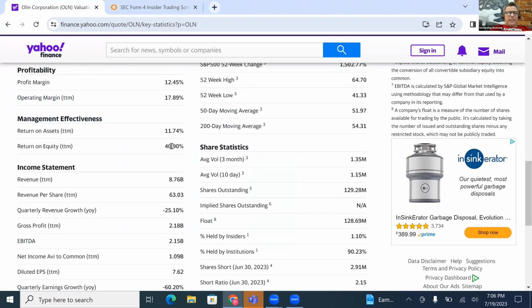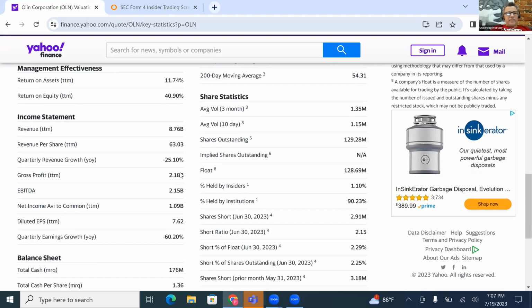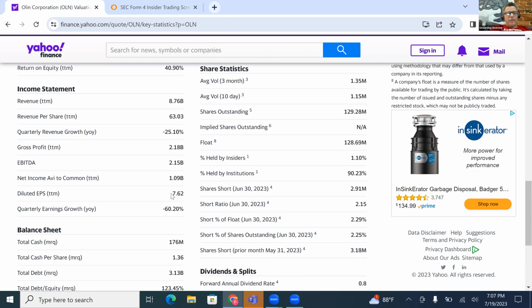Great return on equity. Generally, 10 or 12% return on equity is what you see in companies. Above 20% is usually great. This is 40%, very high. I don't know if it's sustainable, but very high return on equity. Some drawbacks, revenue growth is down, earnings growth is down.